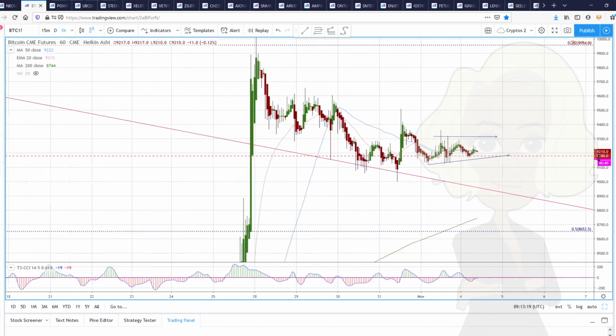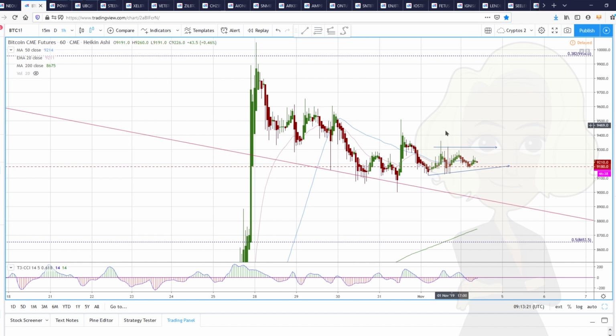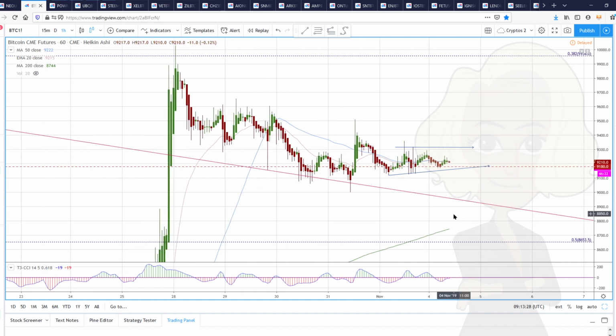It's just what to do when you think there's a good chance that it's going to just take off from here, or we have another leg lower. I think I'm going to be half in, because if we have another leg lower, I'd like to be able to buy it down here. But if we break out when I'm not watching it, I'm not going to miss it. So that's kind of where I am with Bitcoin, and that's where we are with the futures.